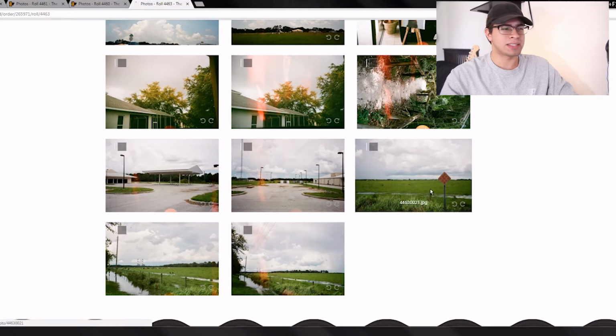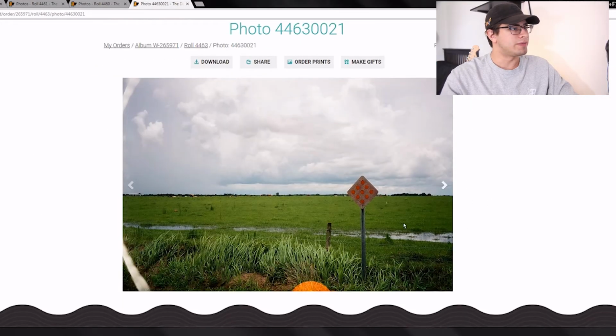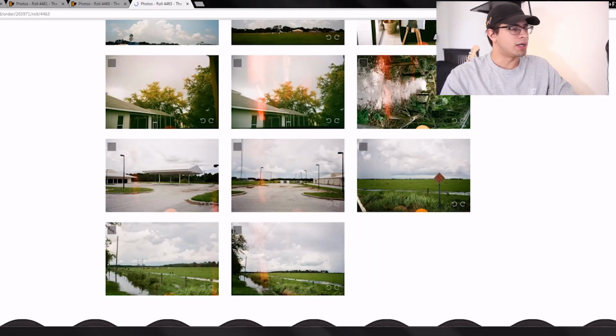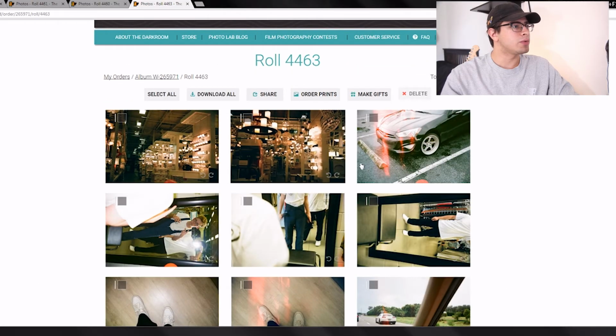This abandoned gas station warehouse that we found in the rural parts of where I live, because we do live in very rural Florida. So this is a larger landscape of some of the cow fields we found. So yeah, that roll's kind of interesting. Nothing too special going on there. Some of the photos aren't that great, but that's okay.